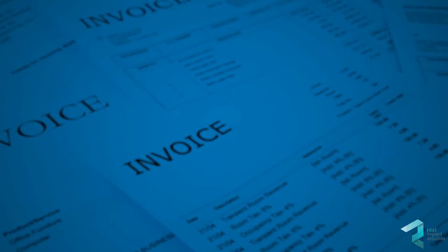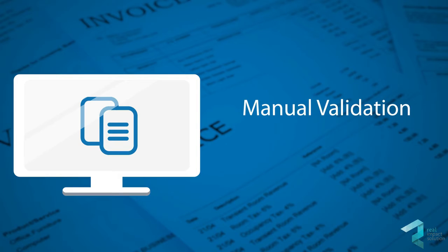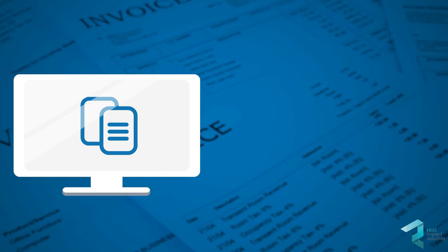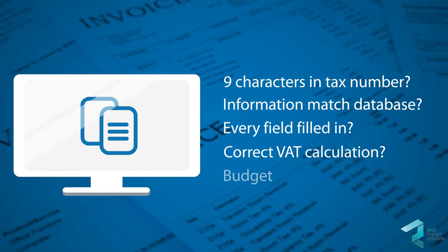Done manually, the process starts when invoices are received electronically through a web portal. Then the accounts payable team has to manually validate each invoice. They apply more than 30 controls to check things like, are there 9 characters in the tax number? Does the provider information match the database? Is every field filled in? Is the VAT calculated correctly? Is there an existing budget assigned to this provider?